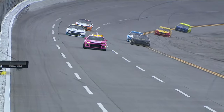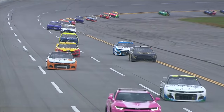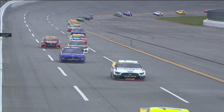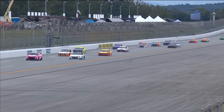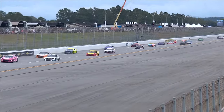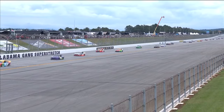Getting ready for the restart. They'll line back up again as they come back to the start-finish line and get the one to go. Yeah, just looked like right there that they turned the lights of the pace car off. Coming off of turn two, so a unique set of circumstances there while the rest of the field is going to try to catch up here and get organized and get lined up. So this is coming to the green.